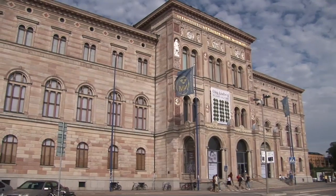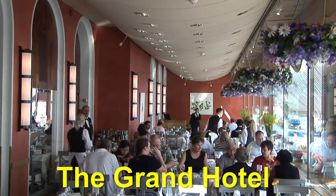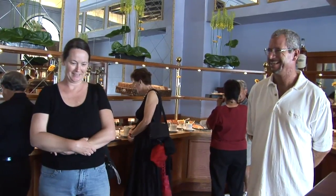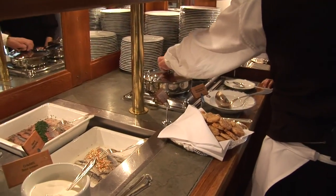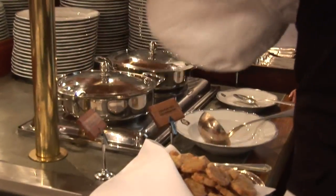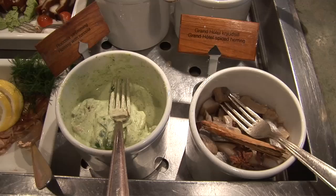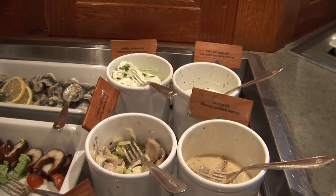After the museum, enjoy some refreshments in the opulent Grand Hotel 1 block over. You should try their world-famous smorgasbord. You can have it for lunch or dinner. One of the main specialties here at the Grand Hotel buffet lunch is pickled herring. About a dozen different kinds, and they have lots of other foods, as the waiter tells us.